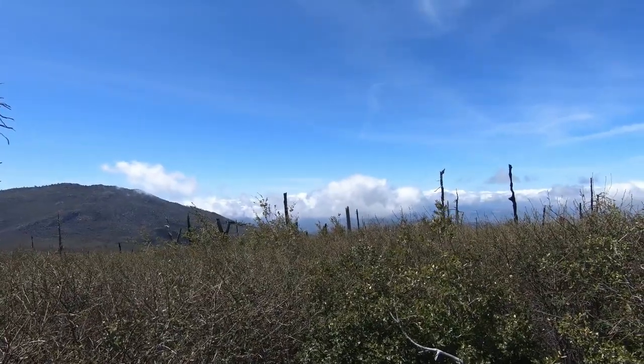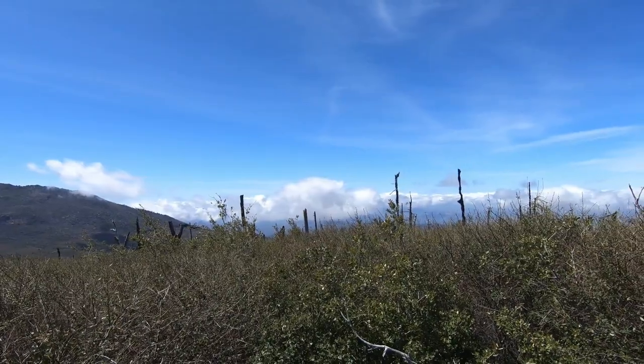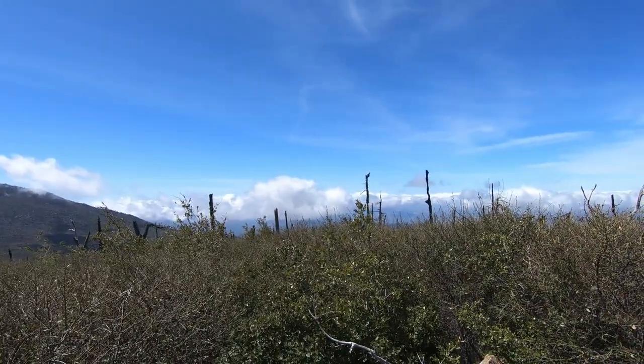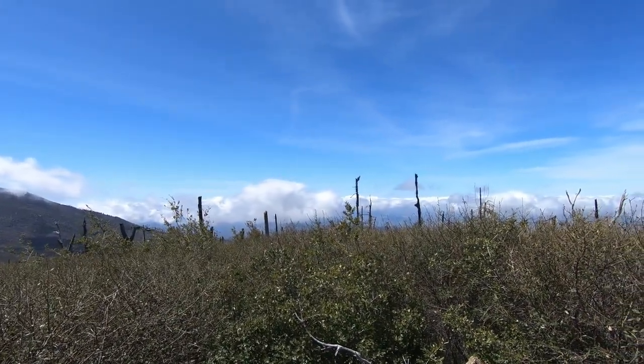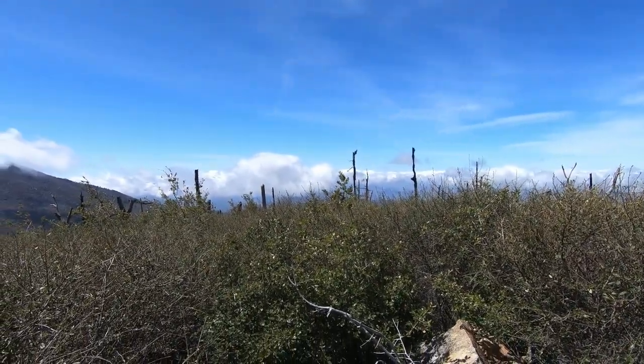It is a little bit cool, but not too bad. I didn't bring a fleece, but I have my shoes. When I got up here, I realized the fleece was in the laundry. So, all right, let's get going.